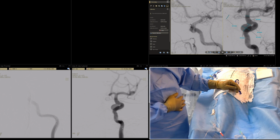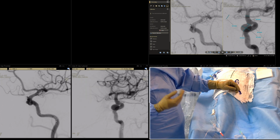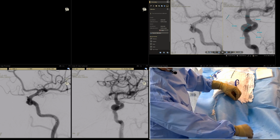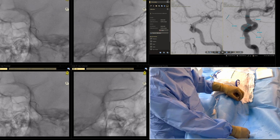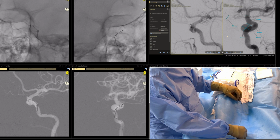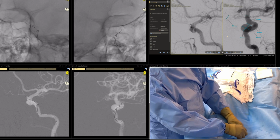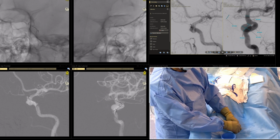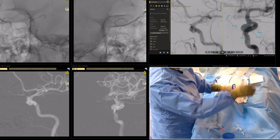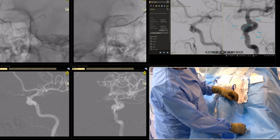This is an aneurysm for students. It's a classical aneurysm, and it's possible to occlude this aneurysm without any assistance, but safety is first. This is ACA territory, this is MCA. It's a Hybrid 12-14.